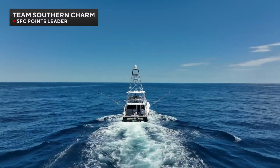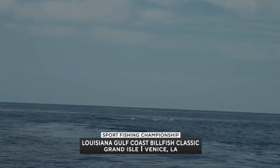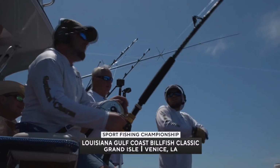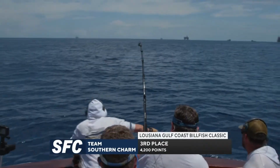Again, the Southern Charm with that 3rd place at the first stop, that was in Venice, but similar waters they may be going to today. Oh yeah, they're definitely going for it, and they're on the fish. They seem to be very consistent, like we discussed, and they're a well-oiled machine, always winding and catching and doing what needs to be done to get those points on the board.